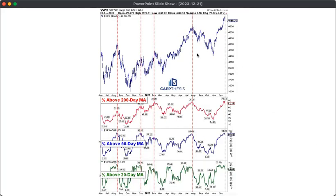And looking at this from a breadth perspective, we look at the S&P 500 components versus their respective 200-day moving averages, 50 and 20, all near extreme levels compared to what we've seen over the last year and a half or so. And it took a little bit longer for the number of stocks above the 200-day to get back to the mid 70s, but it's there. We can see just how it did a very good job of nailing the top twice now in 2023.